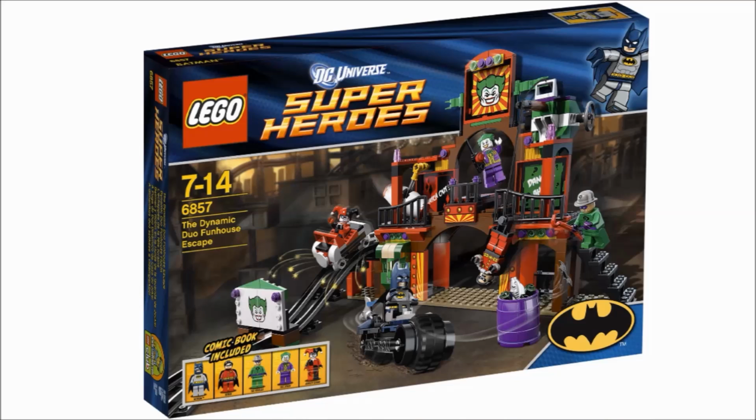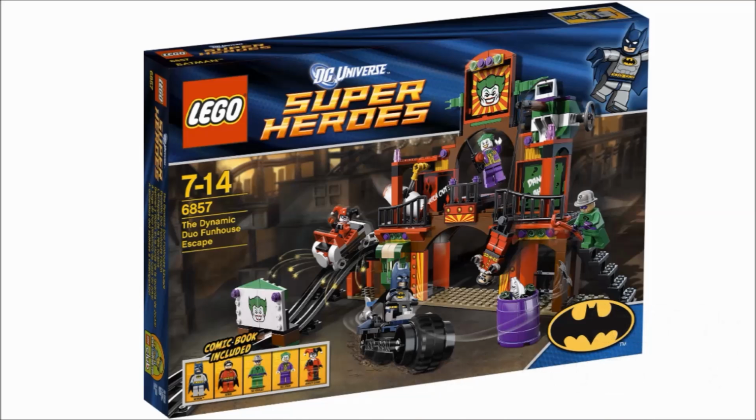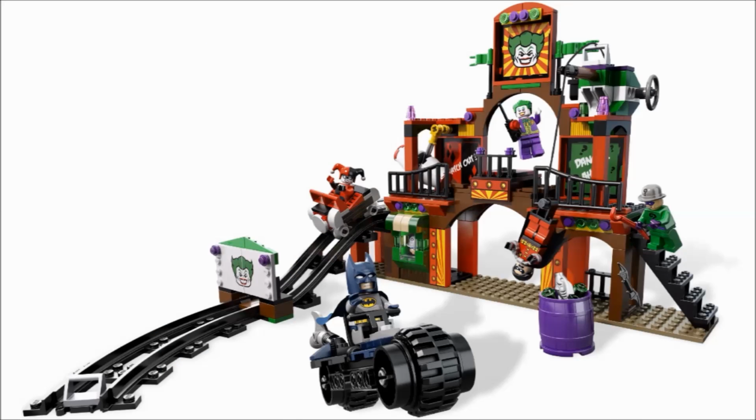My 11th favorite LEGO set of all time is also my favorite LEGO superhero set of all time. It's the Dynamic Duo Funhouse Escape set from 2012. The impressiveness of this comes within its design. It looks like a carnival design, and that's what it's supposed to be. It's supposed to be this kind of rundown carnival overtaken by the Joker. I love that idea because it's executed so perfectly here, I feel like.